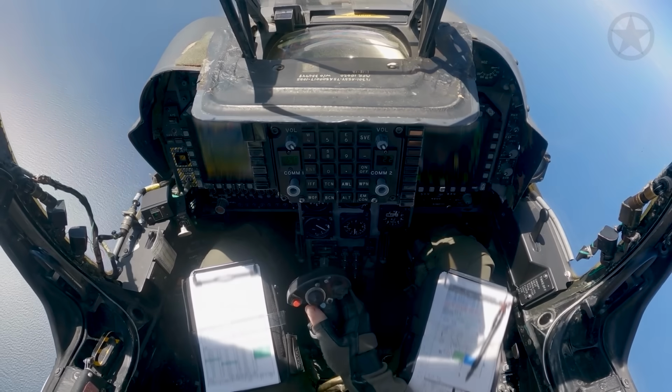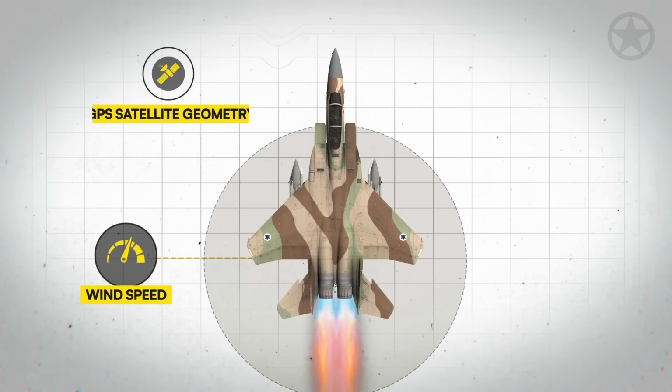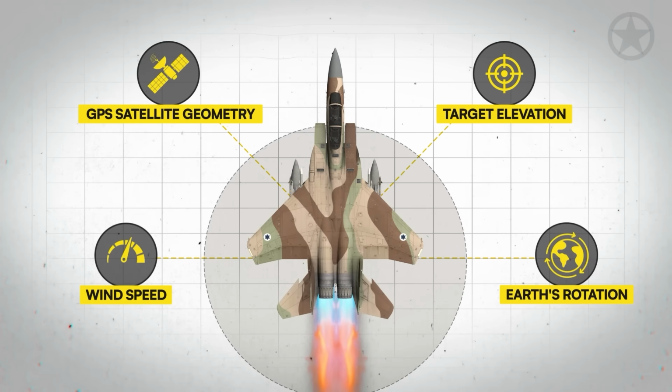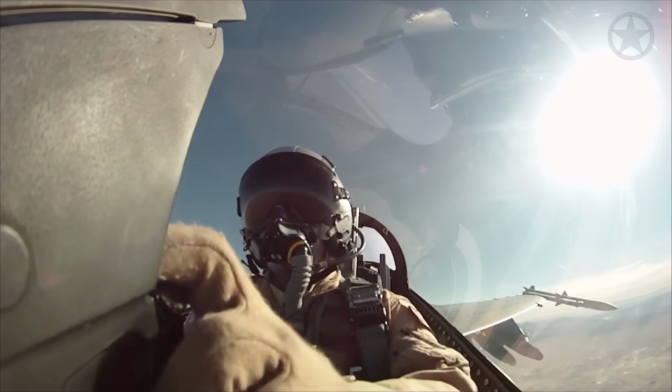The F-15I's battle management computer processes thousands of variables every second. Wind speed at different altitudes, GPS satellite geometry, target elevation, and even the Earth's rotation. All this gets crunched into one simple question. Where exactly does the pilot need to release each bomb? The LANTIRN pod you see here is the Wizzo's window into what's below.